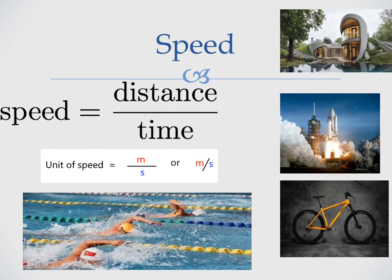Now, in order to know the speed of this swimmer, often a stopwatch is used to measure the time during a track swimming event, and also in some track and swimming events, distance is measured in meters. You also have to know that we use speed for many things in our life.